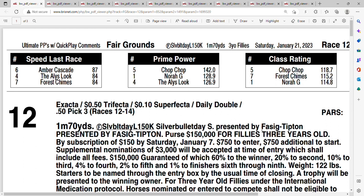She won by 3. Next race out, she would win the Grade 1 Ashland at Keeneland. The race after that, she won the Grade 1 Kentucky Oaks. Silverbulletday won over $3 million in her career. Let's take a look at the field.